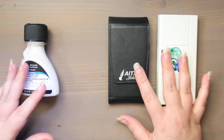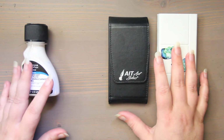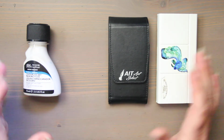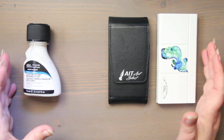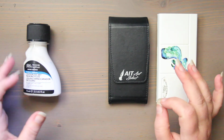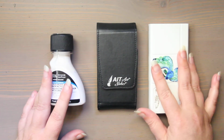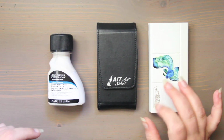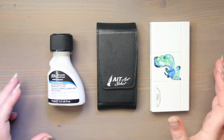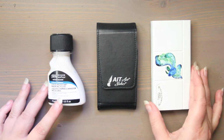Another example would be if you are a painter and everything you do is paint, and all of a sudden you decide you want to try alcohol markers, and you rush out and you buy a set of 100. I would see if there is a way to borrow from a friend. We had a lending library at my old university in the art and design department where you can borrow supplies and you can try things, and it helps with projects.